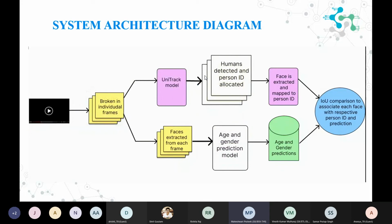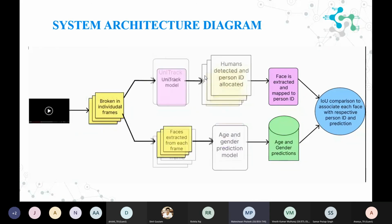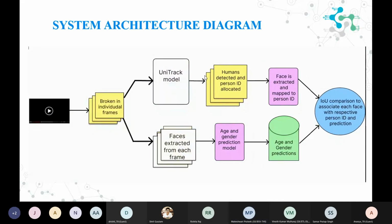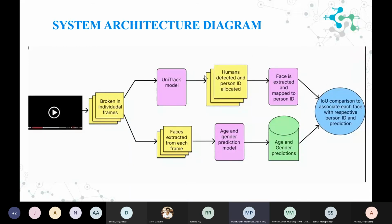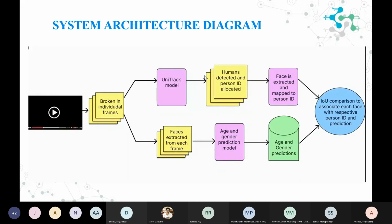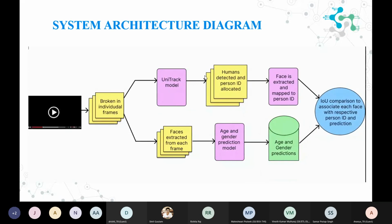Okay. So UniTrack models you have detected the person, and the face is extracted and mapped as a person ID, with IOU comparison to associate each face. Okay, so are you using different networks for age and gender predictions or the same network? We're using the RetinaFace backbone for both age and gender, but on top of it, we have separate MLP layers and separate losses for both age and gender.